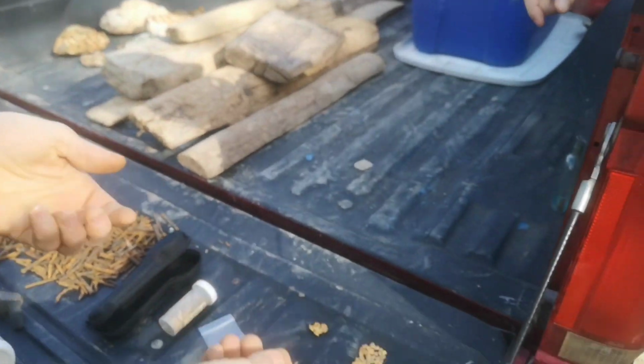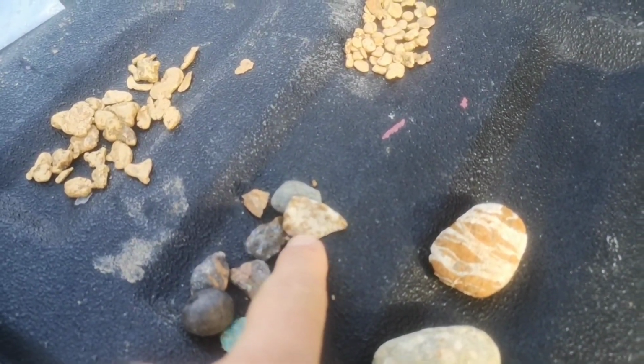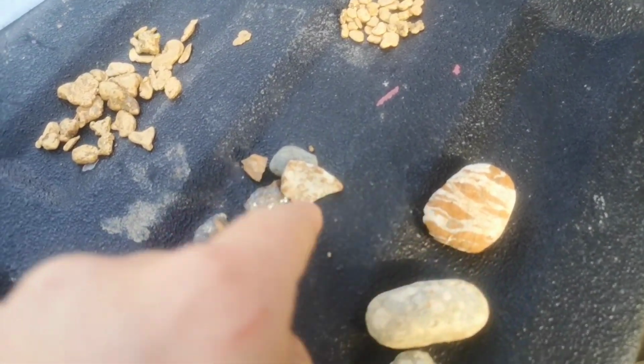These ones aren't that great. This one you kind of have to get it wet to see, but skip those ones. That one's kind of neat though. It's almost like a shittier version of this.